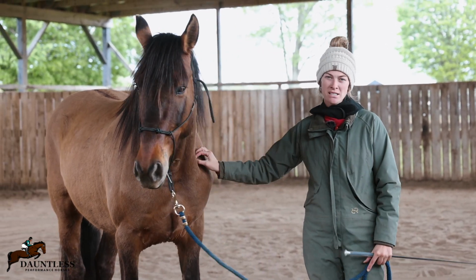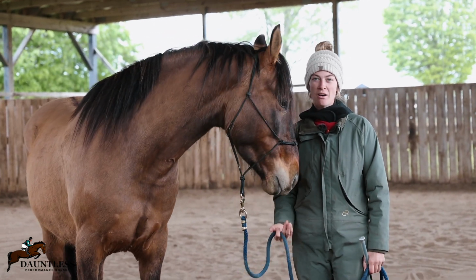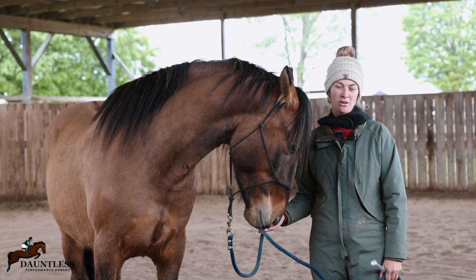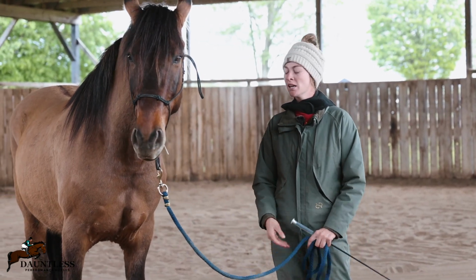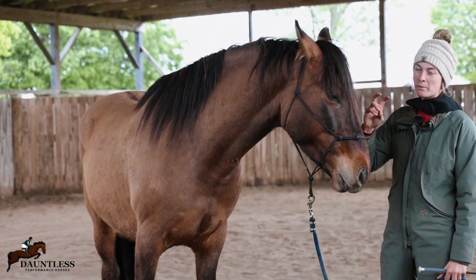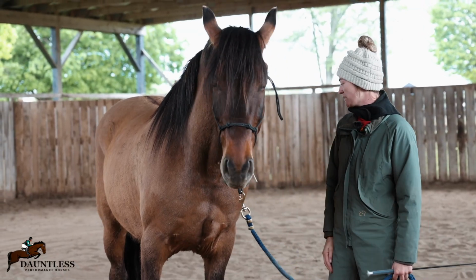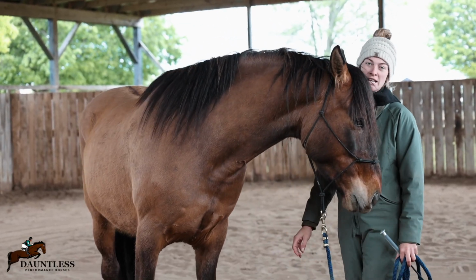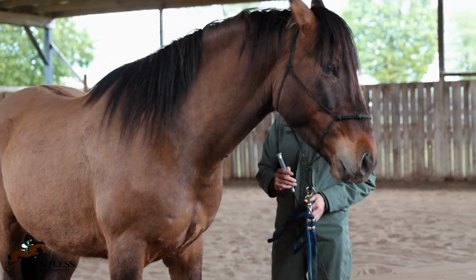His name is Neon. He is an 8-year-old Bashkir Curly, so it's a first for us. We have not had a Bashkir Curly in our barn. I have ridden quite a few of them. They are super pretty. You can tell he's got very unique coloring. He's what they would consider a dun. He's got the dorsal stripe cross over his withers, and then he's got some zebra stripes on his legs. So he is not a zebra, unfortunately, but he is quite uniquely colored.